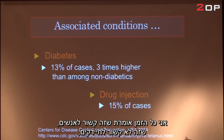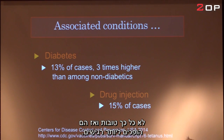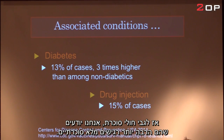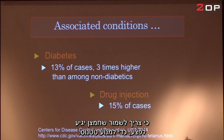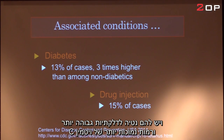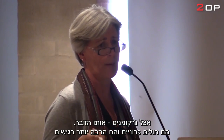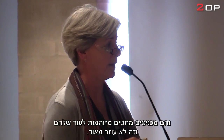I keep saying it's about the people, it's not about the microbe. There are some situations where the people, their immune systems and their blood flow isn't so good, and so they can become more susceptible. So diabetics, we know, are much more susceptible than non-diabetics. They don't have the best blood flow to the skin, and that's part of the problem, is that you need to keep oxygen coming into a wound to prevent tetanus. They have high sugar rates in the blood, and that also feeds bacteria. And they tend to have higher inflammation and lower vitamin C levels. Drug injectors, it's the same thing. They're just chronically ill, they're much more susceptible, and they're putting dirty needles into their skin, which doesn't help very much.